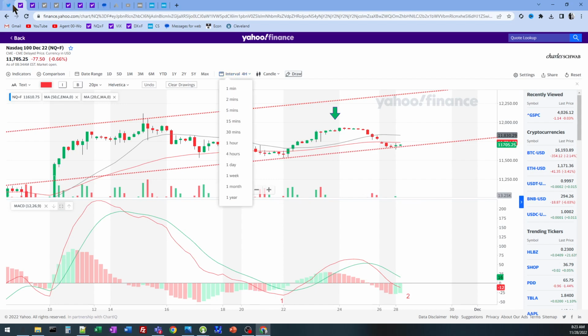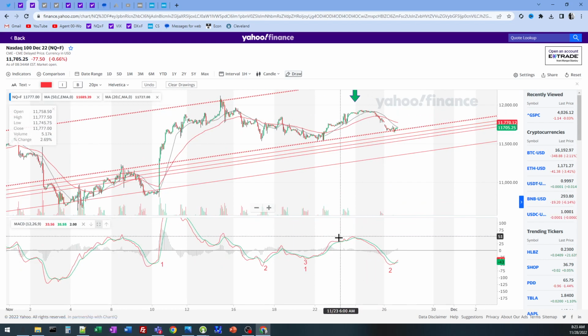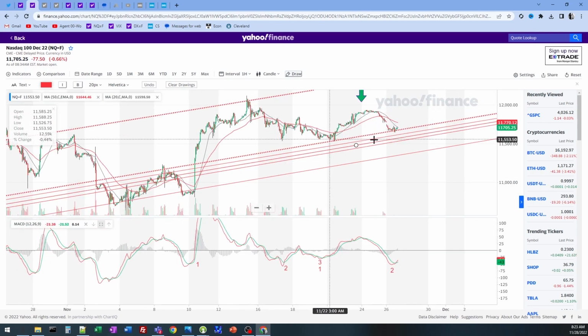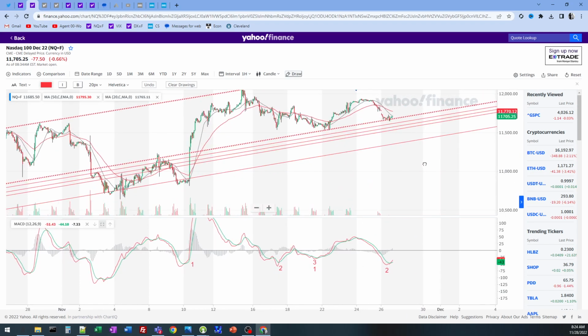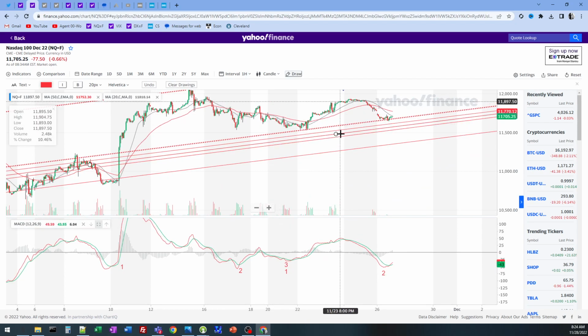Let's skip over to the 1-hour. Very similar idea. Still at the bottom of the rising channel that I drew. But I want you to keep in mind, I drew these other lines. The dotted lines up here is the main channel. The straight lines are more of a sub channel, not part of the main channel.